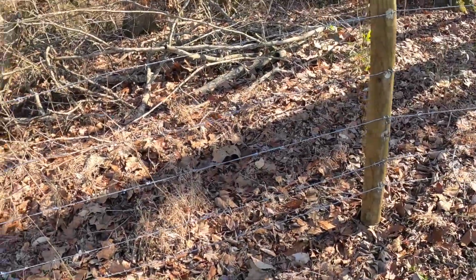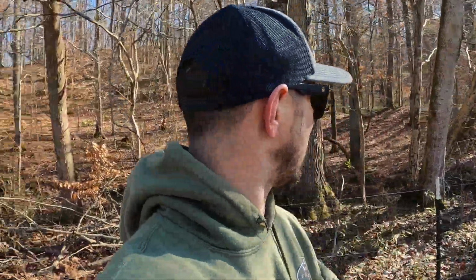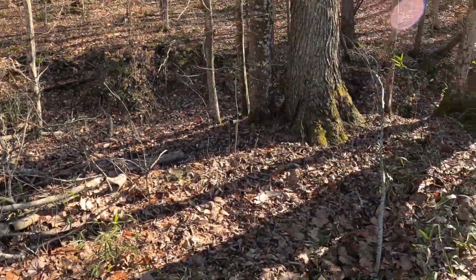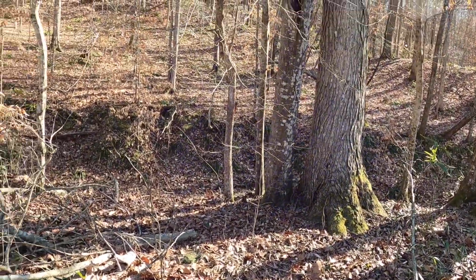But you can see, of course, this was all brand new fence. This part of the farm was not fenced at all. There's some remnants of some really, really old fence down here, but the creek, which is right here, I don't know if you can see, is basically the property line. The property line's even across the creek in some spots, but it's just barely. So we just fenced them out of the creek.